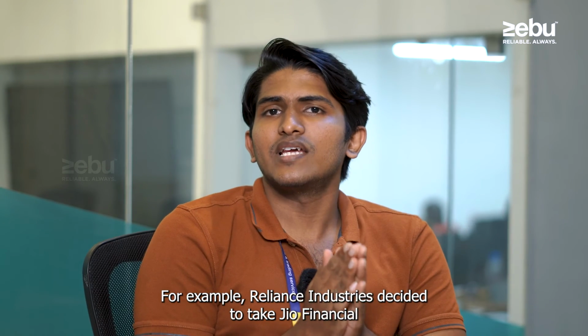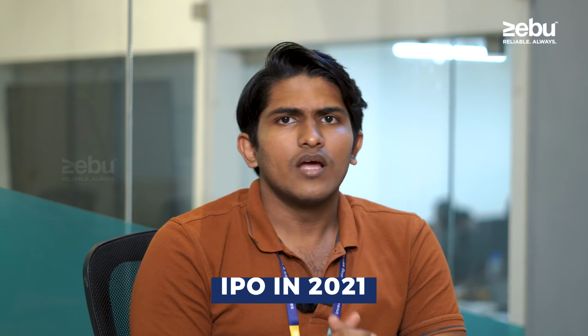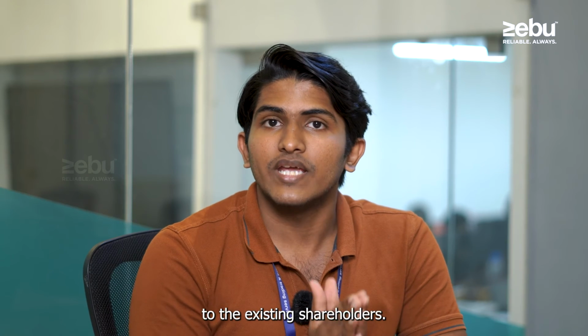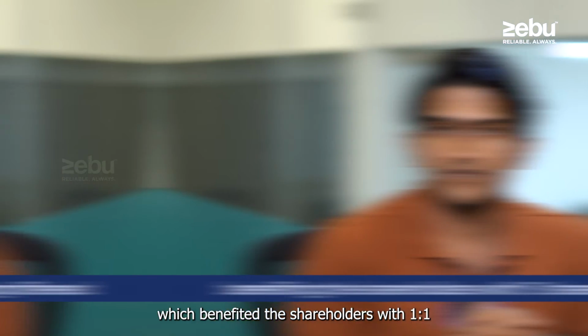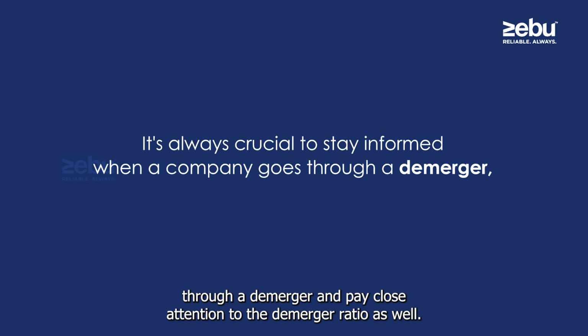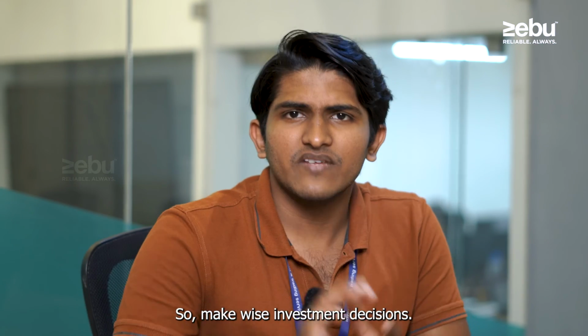For example, Reliance Industries decided to take Jio Financial for IPO in 2021. The share price started to crash significantly since there was no benefit to the existing shareholders. They called off the IPO and demerged, which benefited the shareholders with 1:1 ratio. It's always crucial to stay informed when a company goes through a demerger and pay close attention to the demerger ratio as well. So make wise investment decisions.